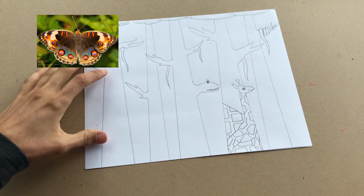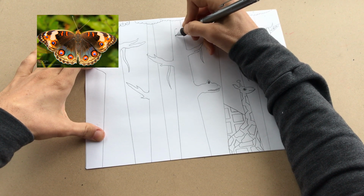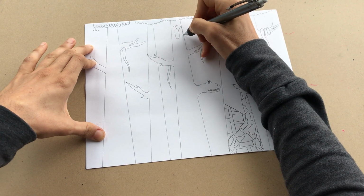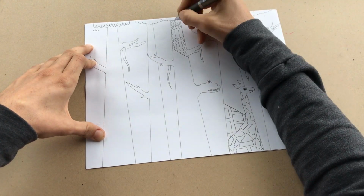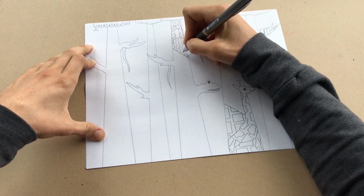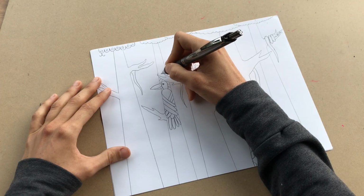Now I'm going to hide a butterfly up in my tree here. Remember, you can choose any rainforest animal you'd like. Just remember to use patterns and shapes to hide it carefully in the trees. This is going to look great in the end, and your animals will be tricky to spot.